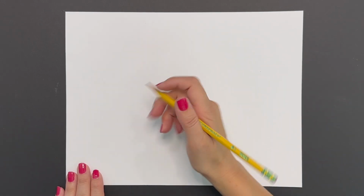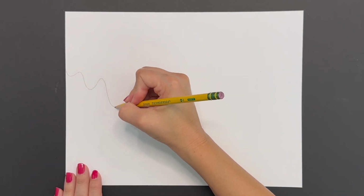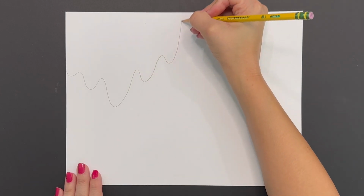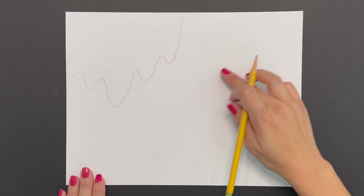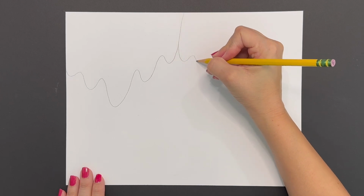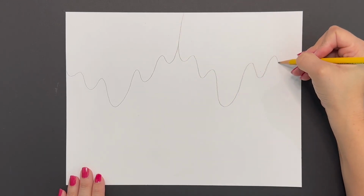To begin, we're going to draw a series of dripping lines in 3 sections for each of our complementary color schemes. You're going to just sort of divide your paper in half, one at the left side and one on the right side. Just drawing your organic wavy lines going up and down, up and down.